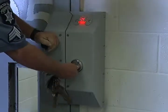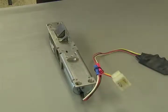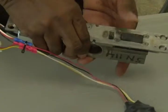The new locks provide more security for jail staff and inmates. You can't wiggle these out. You can't jimmy these and get in there. They have to pop them from up top. So it's a little bit safer for the inmate. The new locks have a motorized lock. The motor's out and motor's back in, so that provides more security.